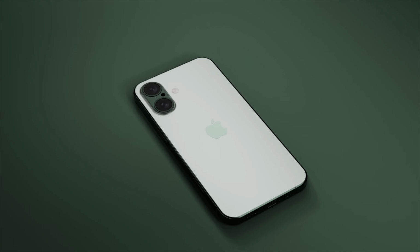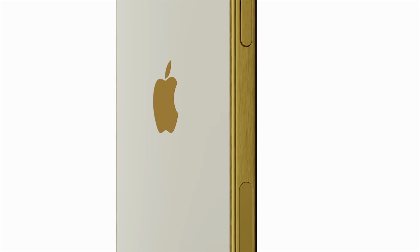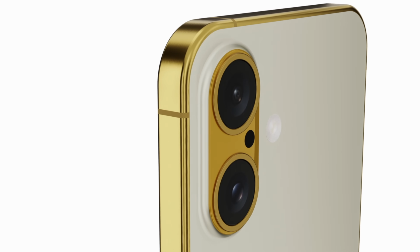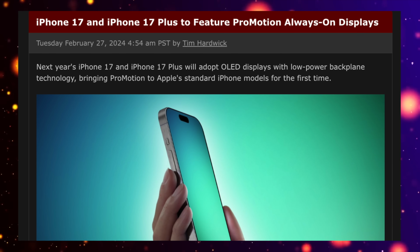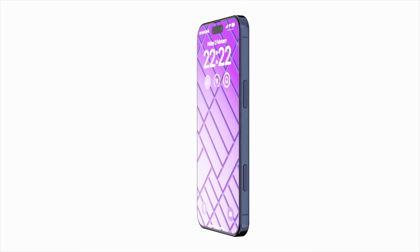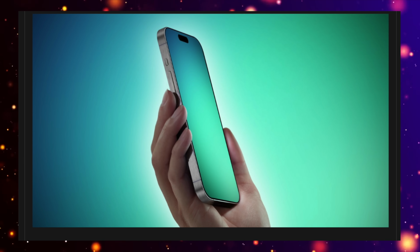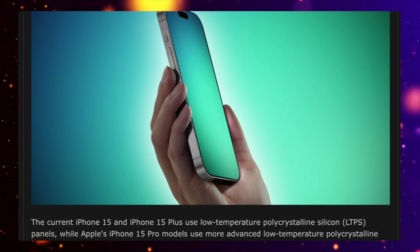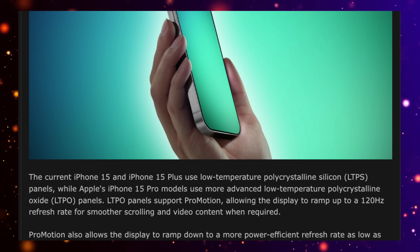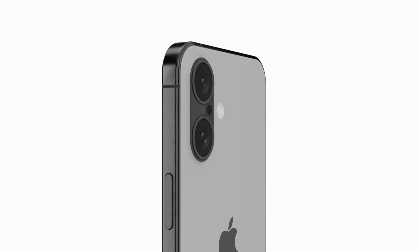Now, we've actually had no news to say that these two phones are going to get any larger, so it's most likely they're going to stay about the same dimensions as the iPhone 15 and the iPhone 15 Plus. The other news to report is that we're still not going to get a ProMotion display on either of these models this year, as you can see right here. We've had a recent report telling us that it's more likely the iPhone 17 and the 17 Plus are going to get that, so it does mean for another year again, we will get a 60Hz lower refresh rate for the 16 and 16 Plus.